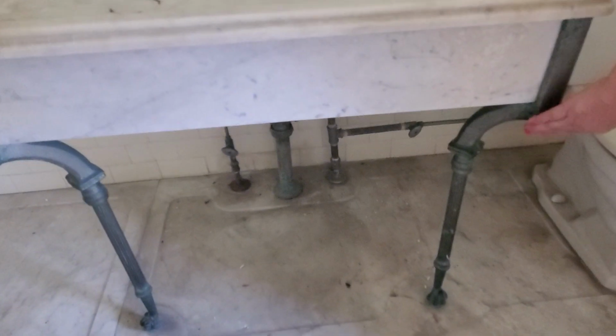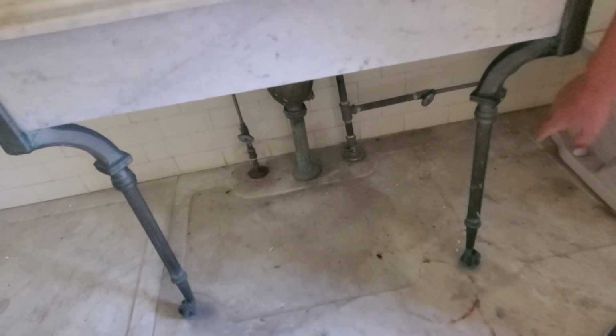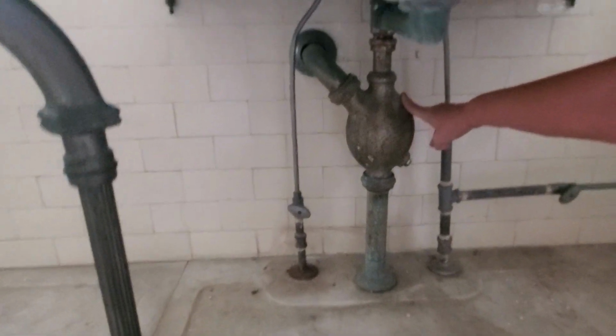It's got these neat nickel legs. I think the ad was for brass, but these are nickel, but the same exact design, recessed to stay out of the way. And the coolest feature of all, I think, is this.